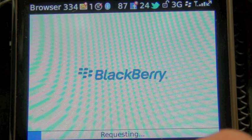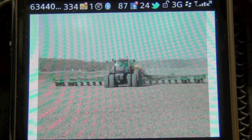For the DeKalb plant population app and the Pioneer app, are both those only BlackBerry or are they iPad and iPhone enabled as well? I'm not sure about the DeKalb one. I know right now the Pioneer app is only BlackBerry, and it's currently available for Ontario and Quebec, but it's coming to Western Canada in the next week or so. So watch for that, and I think we can provide the website for people to go to if they want to check it out. Okay, it's good.